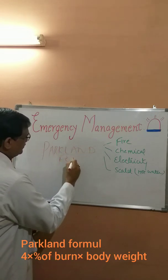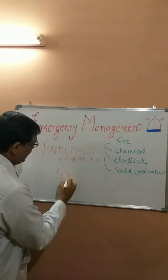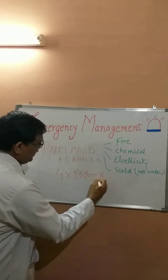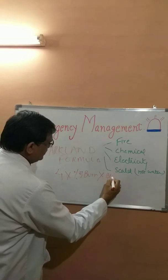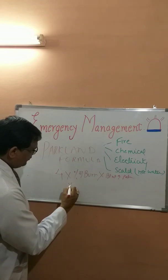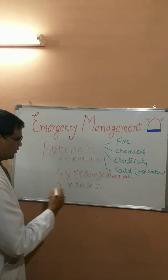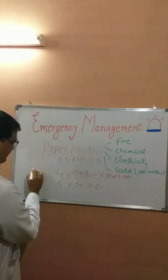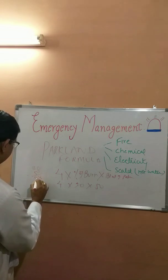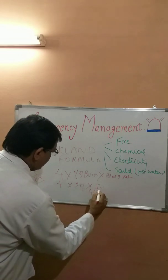Parkland formula. This is 4 multiplied by percent of burn multiplied by body weight of the patient. Say the percent of burn is 20 and the weight is 50. So this will come around 80 into 50. So this comes out to 4 liters of fluid.